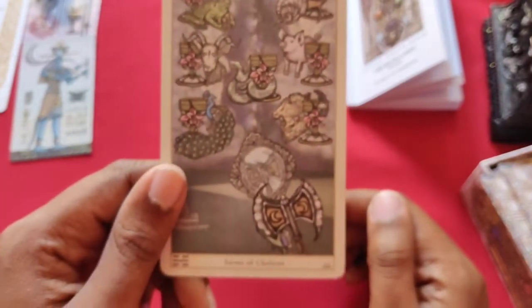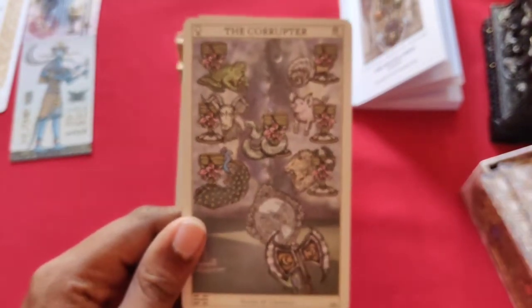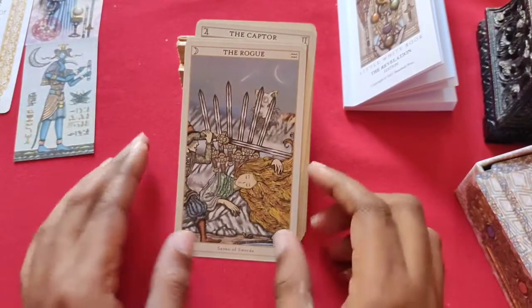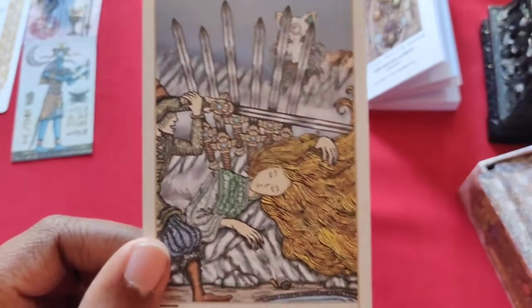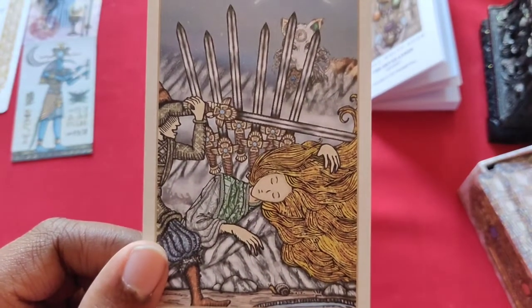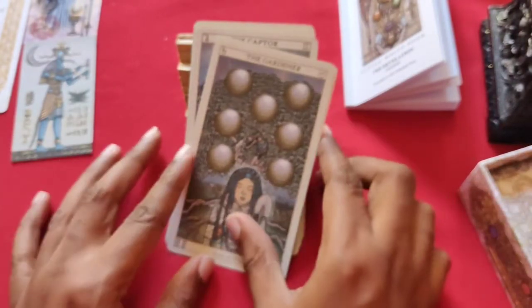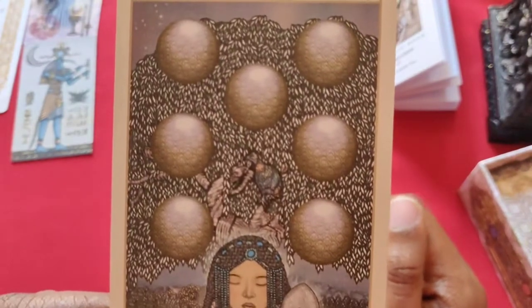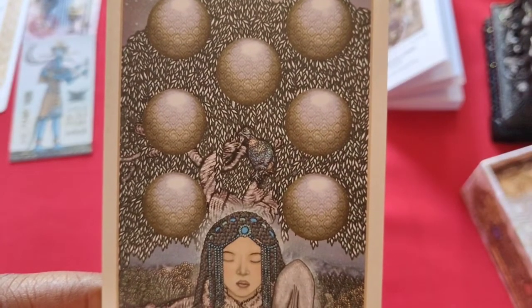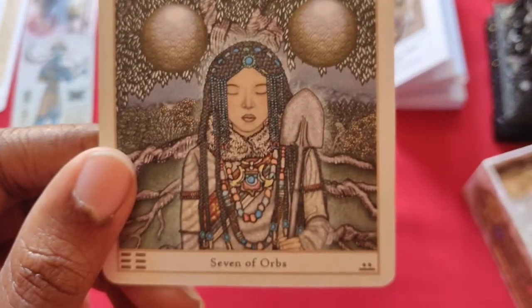The Corruptor. Seven of Chalices. The Rogue. Seven of Swords. Interesting. This is different. And just the sky lines that she does are so awesome. The Gardener. I'm not sure what is. Is that a tree? There's a bird in a tree? Yes, okay. Seven of Orbs. The Sharpshooter.